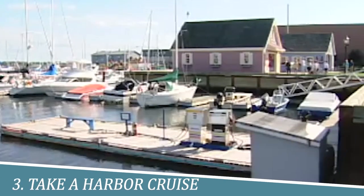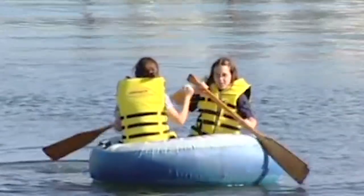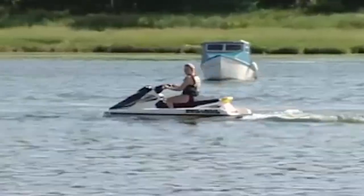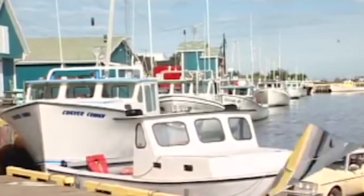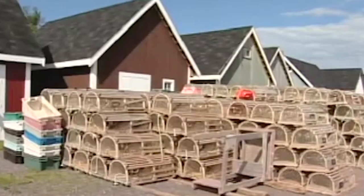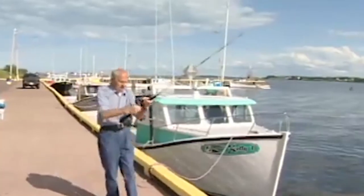3. Take a harbor cruise. Taking a harbor cruise in Charlottetown, Canada, offers a unique and scenic experience. Sail along the picturesque coastline, surrounded by breathtaking views of the harbor and the city. Relax on board as you soak up the maritime atmosphere, learn about local history, and catch glimpses of wildlife. It's a delightful way to appreciate the charm and beauty of Charlottetown from a different perspective.